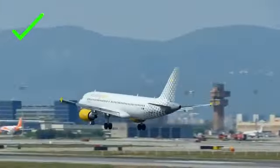All in all, St. Bart's is a beautiful island with a terrifying airport. And if you plan on visiting the Caribbean paradise, I'd recommend traveling by boat.